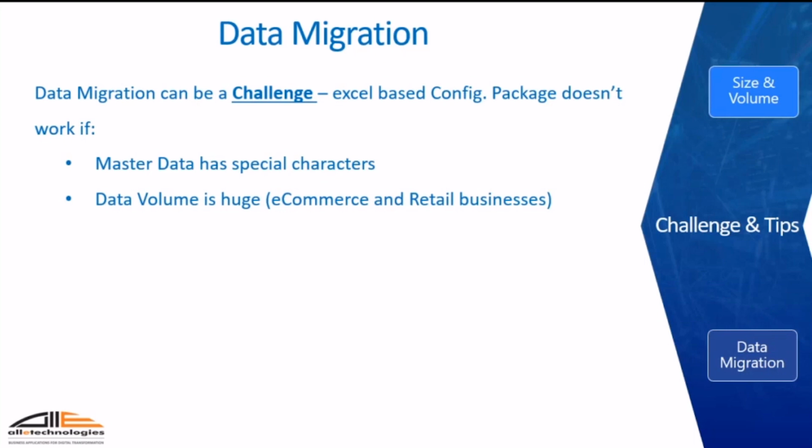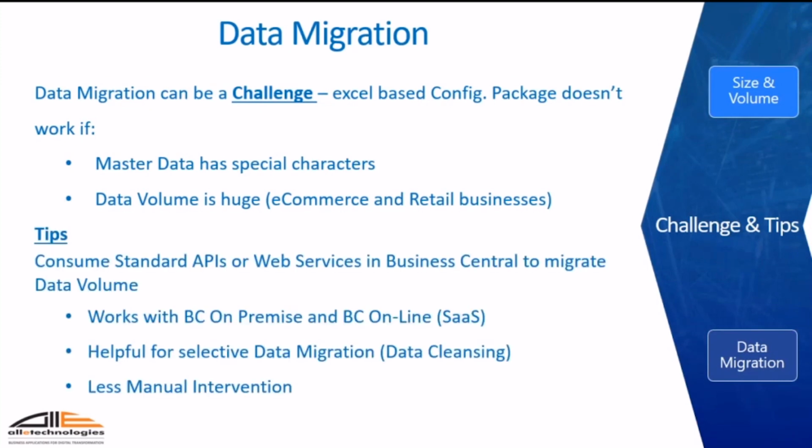Secondly, for companies which are into e-commerce and retail businesses, the master data could be running into millions, and migrating this volume of data, just the master data, could be humongous and require too much manual effort. So what I can say as part of the tip is that you should try to consume the standard APIs which are available in Business Central, or you can have web services created in Business Central. This can be used to migrate your data.